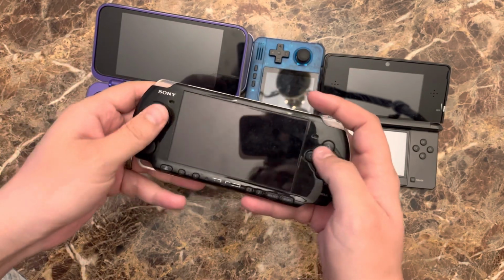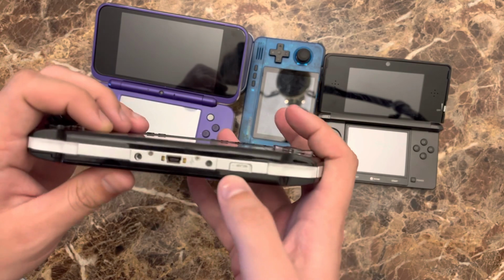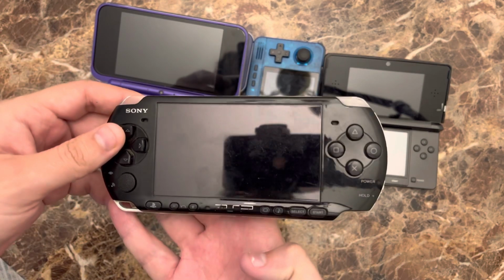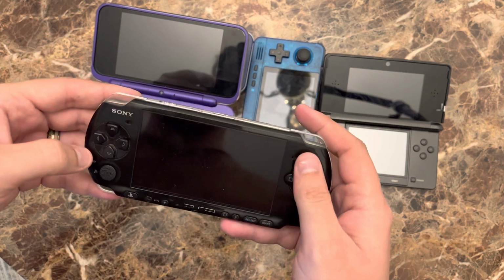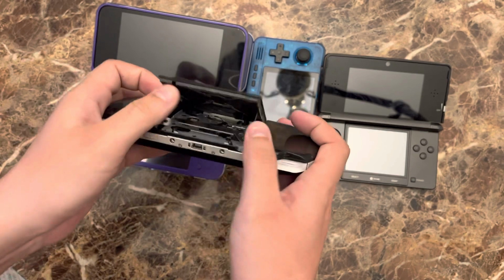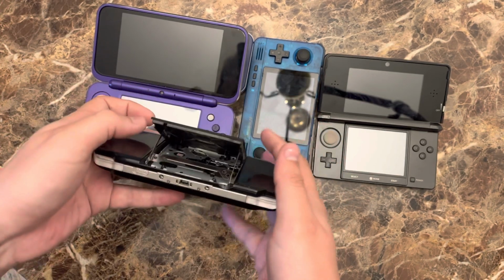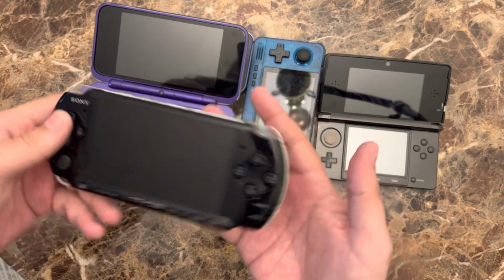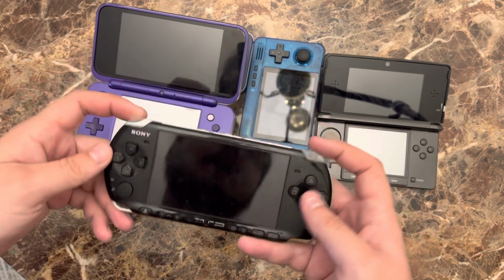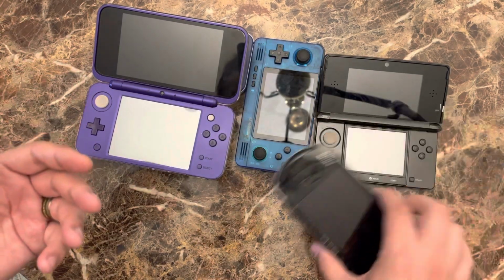This device is Sony's first attempt at a portable device. This one particularly is the 3000 model. It is rather thin. It does still have its UMD port here. It was rather neat for the time. You could watch shows and movies and stuff like that. That was rather interesting while the DS was around.